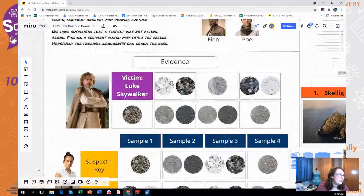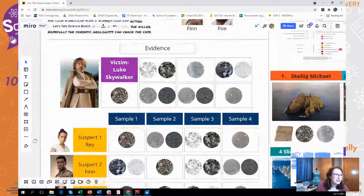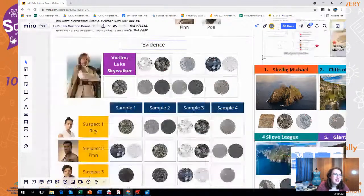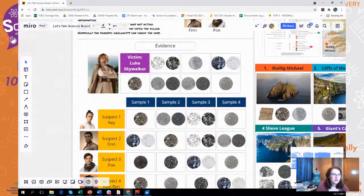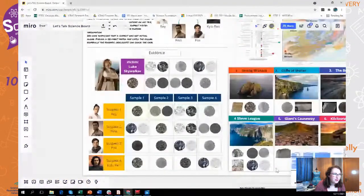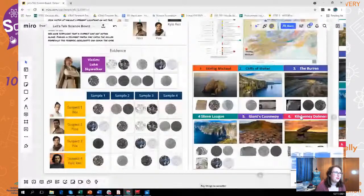Okay, well, we'll just have a look at this one together. So I think that Luke has actually visited each location. So we can see that this rock here is the same as Skellig Michael there. And we can see the other sample from Skellig Michael is this one. And we can see that he went to the Cliffs of Moher by looking at this sample here. And if we move across a little bit and zoom out, oops, there we go. We can see that he also visited the Burren. He was definitely at Slieve League by looking at this sample there. And the Giant's Causeway, as we saw the spiky sample earlier.